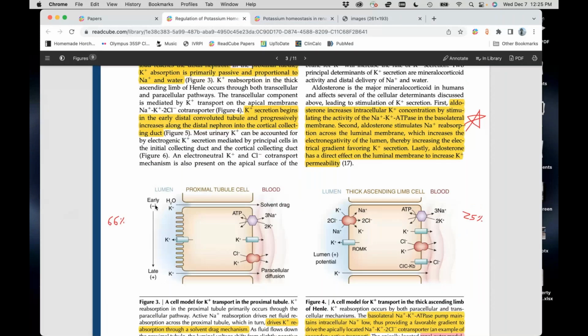In the proximal tubule, it's easy because it's just following sodium. So we have active reabsorption of sodium here. Water is going to get pulled through the paracellular route and it will be absorbed into blood. So the absorption of sodium is going to be isotonic. Let's say your plasma osmolality is 300, your tubular filtrate at the start of the proximal tubule will have an osmolality of 300. After the absorption of the sodium and water, potassium is going to get pulled in with it just via solvent drag.